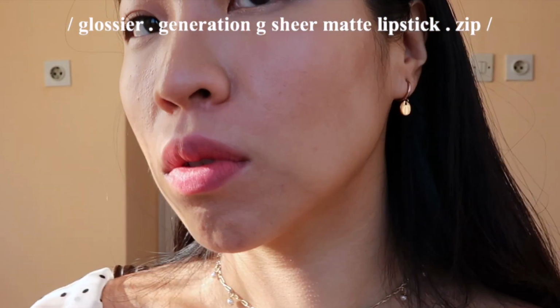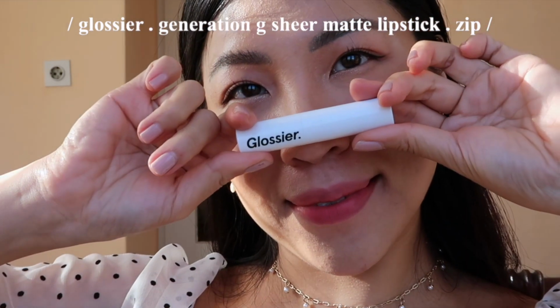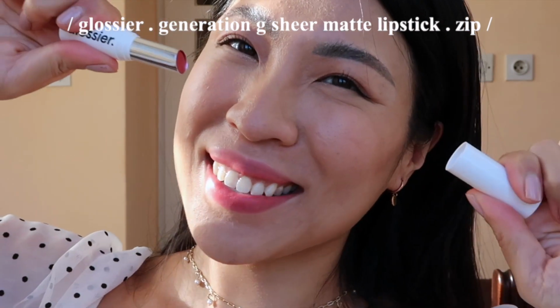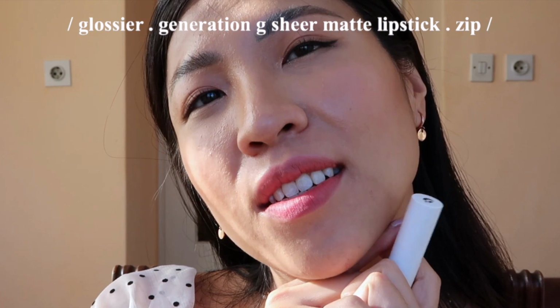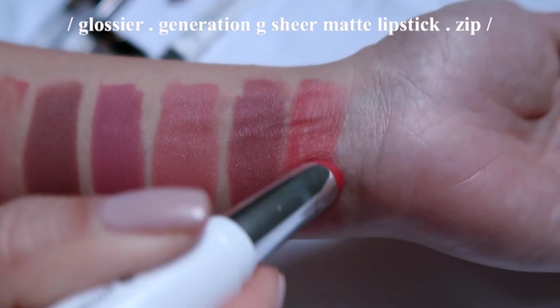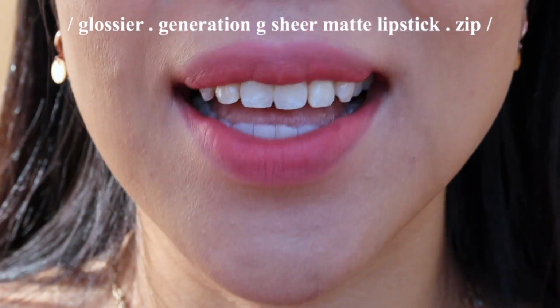However, surprisingly, I use it more often than I thought I would. As it's a sheer matte lipstick, it doesn't look too heavy on the lips, so I wear it quite often with natural makeup or even no makeup. It gives a good flush on my lips and makes me look healthier or less tired in general. It is buildable. No matter how many layers I build, it doesn't dry up my lips.